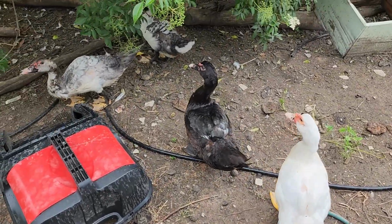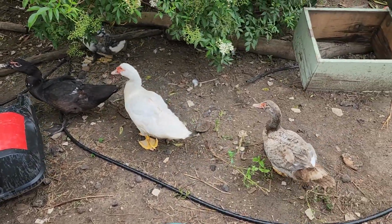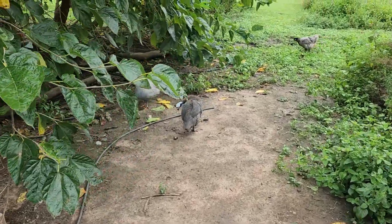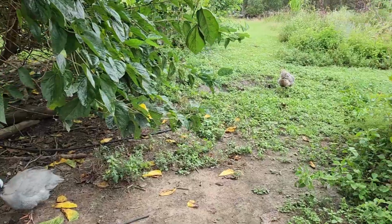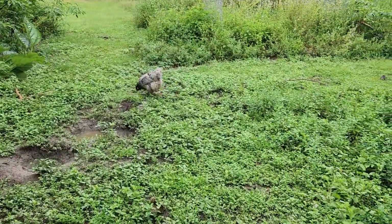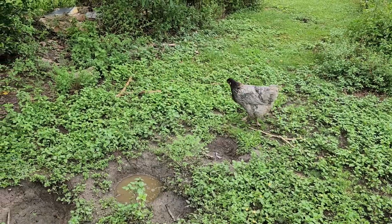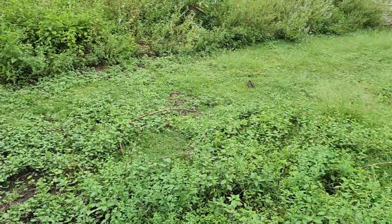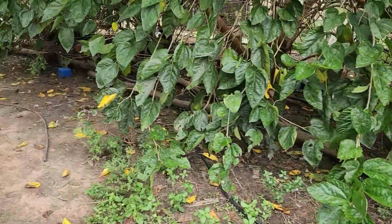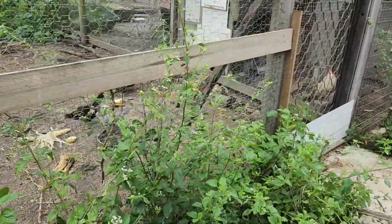Here are our Muscovy ducks, also young ones, living under the elderberry. Some of the chickens got a walk out today of their chicken coop spaces, so they can forage for some worms after the rain and get some feed on the grass. So yeah, we had a beautiful rain, so they're all pretty happy.